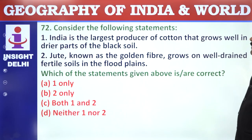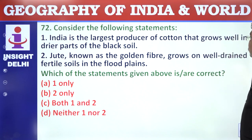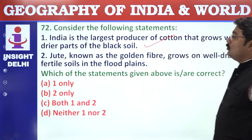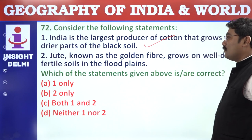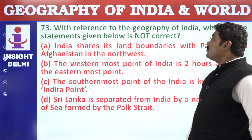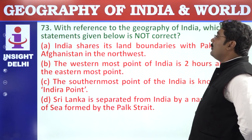Consider the following statements. India is the largest producer of cotton that grows well in the drier parts of the black soil. Correct. Jute, known as the golden fiber, grows on well-drained, fertile soil in the floodplains. Right. Both are correct.